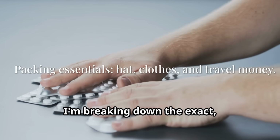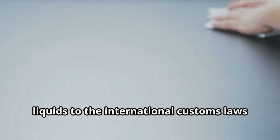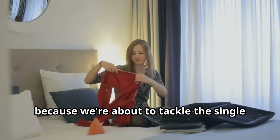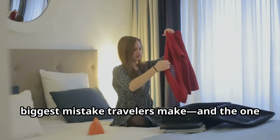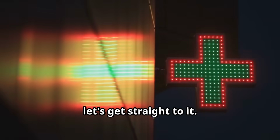In this guide, I'm breaking down the exact step-by-step plan you need to fly through security with total confidence. We're covering everything from pills and liquids to the international customs laws that can wreck your trip if you're not careful. So stick with me, because we're about to tackle the single biggest mistake travelers make, and the one rule that will save you from a travel nightmare. All right, let's get straight to it.